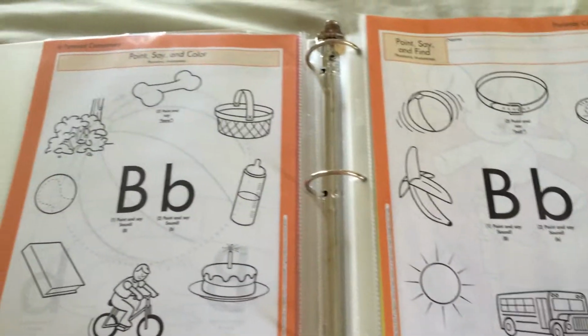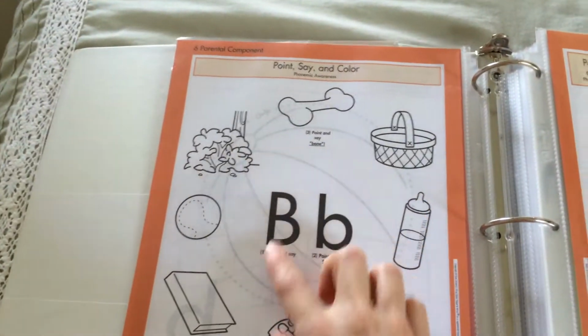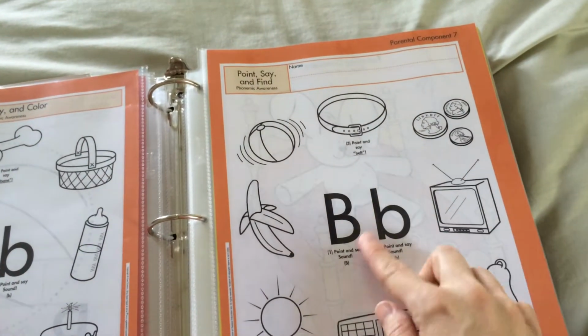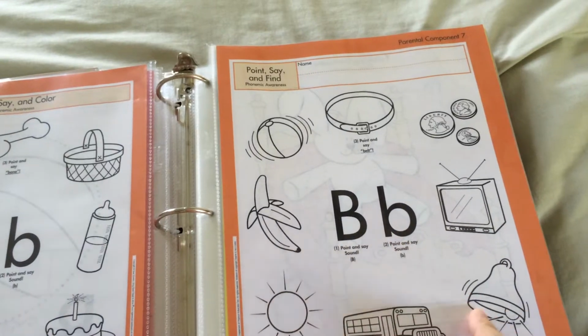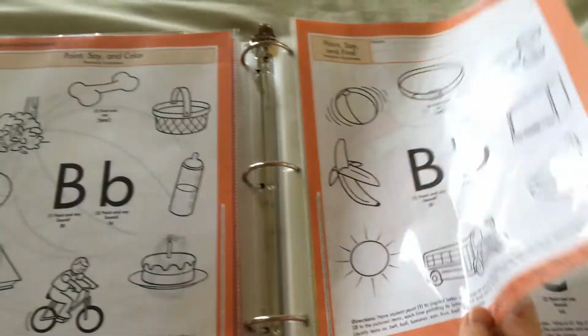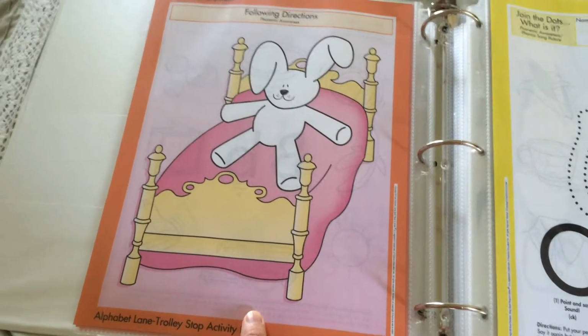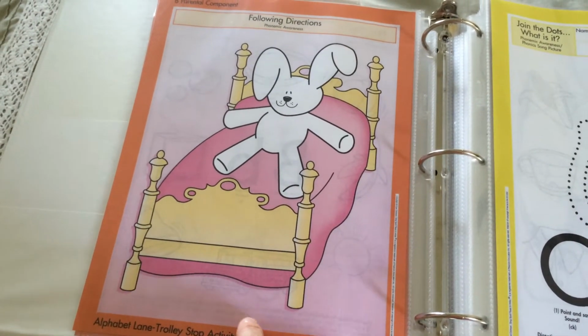So bone, basket, and over here they have to figure out which ones are correct. So they'll say them and mark them off. There are only a couple pages that I've found that don't have instructions on them.